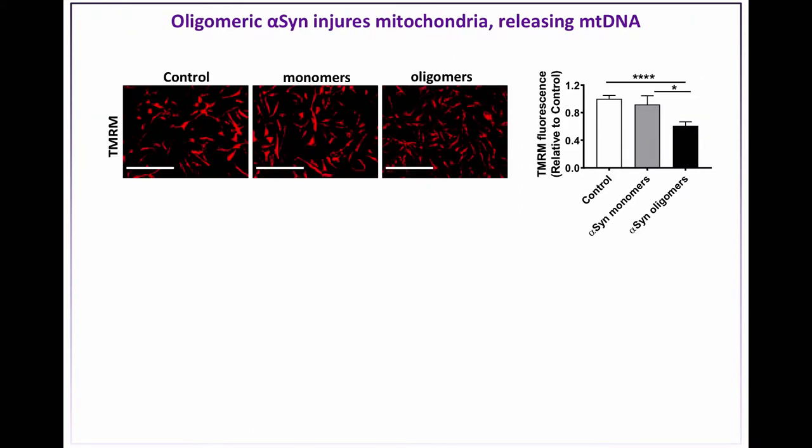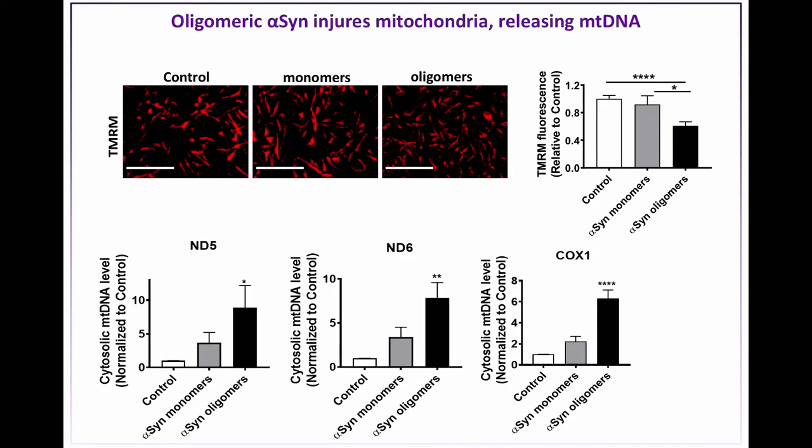Okay, so it had been said that alpha-synuclein engages mitochondria, but nobody had really looked for pathological evidence of this. So Dorit and her crew did this. We have a variety of evidence for this. If you look at TMRM, this is a mitochondrial dye sensitive to mitochondrial membrane potential. And you can see the membrane potential falls with alpha-synuclein oligomers, showing that the mitochondria are compromised.